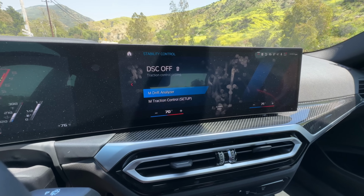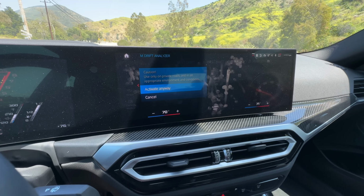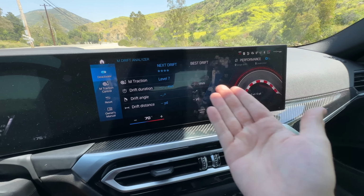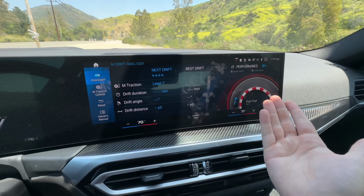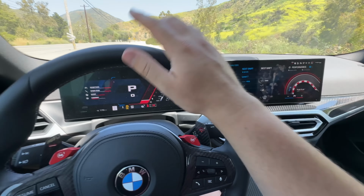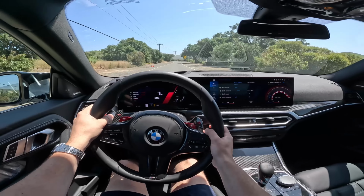It can also analyze your drifts. How ridiculous is this? If you want to drift, it'll give you a score from 1 to 4 stars and give you your angle, your drift distance. That is pretty wild. All right, guys, let's take this out for a drive.